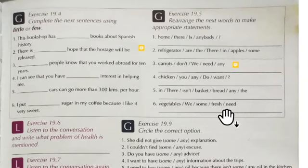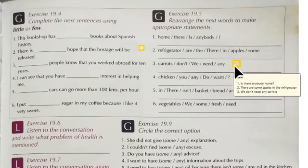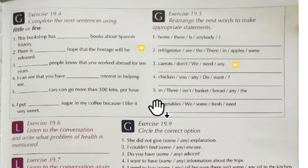Okay, I'm going to give you the first 3. We have number 1, is there anybody home? Number 2, there are some apples in the refrigerator, it's positive. And number 3, we don't need any carrots. It's negative. Okay, number 1 is a question, number 2 positive, and number 3 negative. You have to complete by yourself 4, 5 and 6.